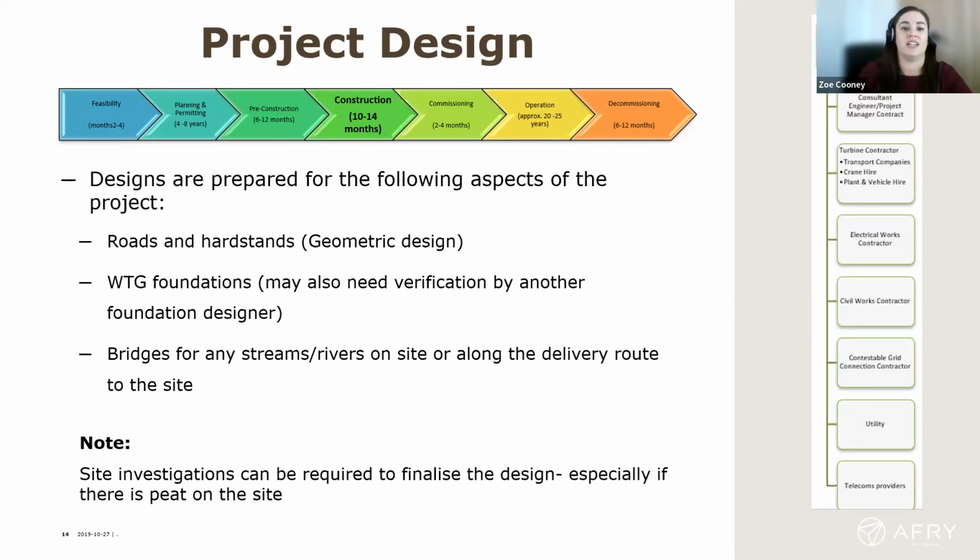So project design then. Designs are prepared for the following key aspects of the project, and as I said before, the design timeframes all need to be considered before the construction starts, and the design and the construction can be going on in parallel once the design has started in a certain section to allow construction to commence.